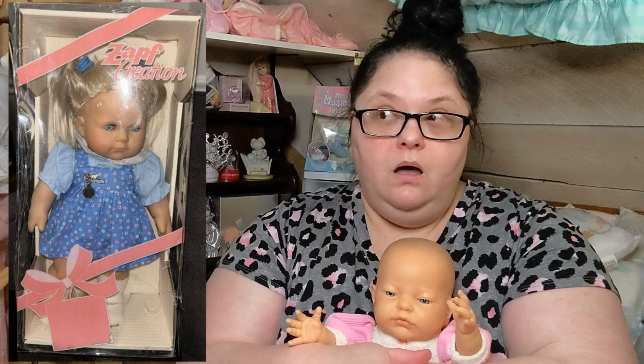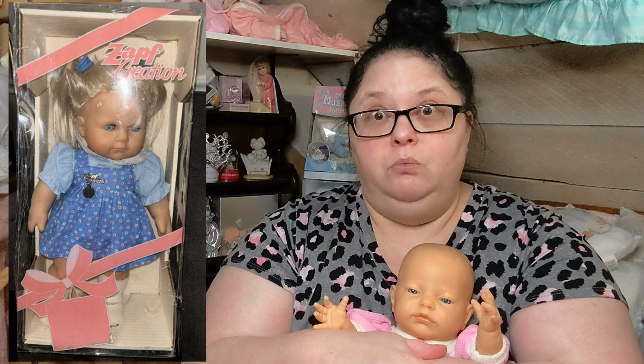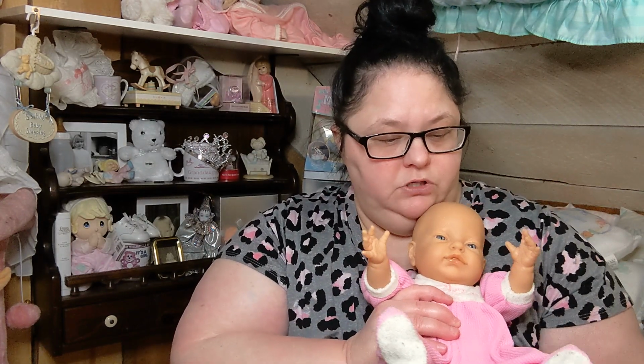So I donated that. I also had another vintage doll that I bought off of eBay. After a while, I started to notice that she looked like Amy Schumer. And I said, I can't have that in my house. She's got to go. She looked like Amy Schumer turned into a doll. So I donated her to the church. So this is the Berjusa La Newborn in her original outfit. I just think she's gorgeous.